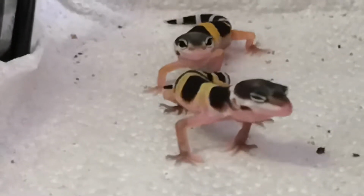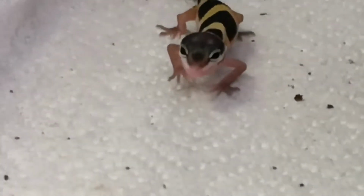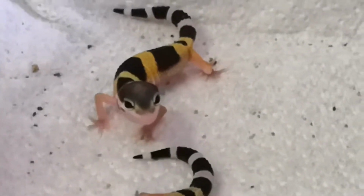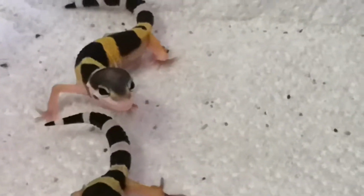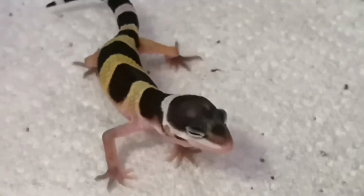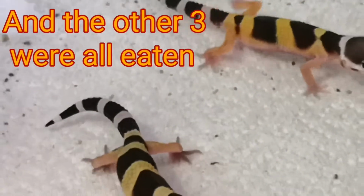So here they are, beautiful pair of babies. Literally no egg sac on either of them, which is why I decided to offer them a tiny mealworm. And there were about 3 mealworms, smaller ones, in the pot, plus that one, which is obviously a bit too big.